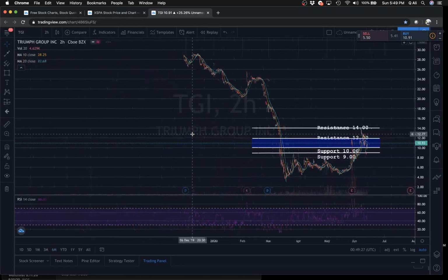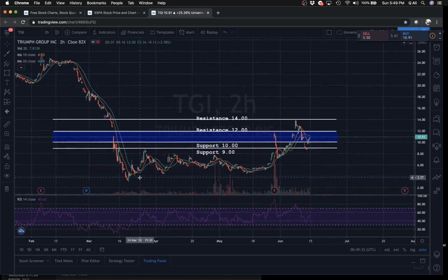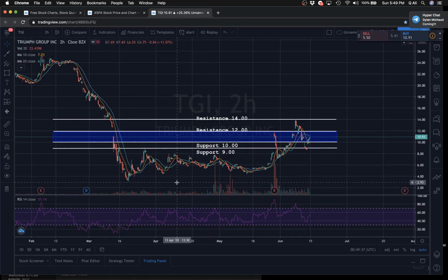Same exact idea that we've seen with other stocks. The stock had a major drop when the market crashed. It's been consolidating since. You can see right over here, even though the stock dipped below these support lines, it still stayed above the 311 bottom that it had made on March 18th, and then it moved on its way up. It tested the resistance of $8.